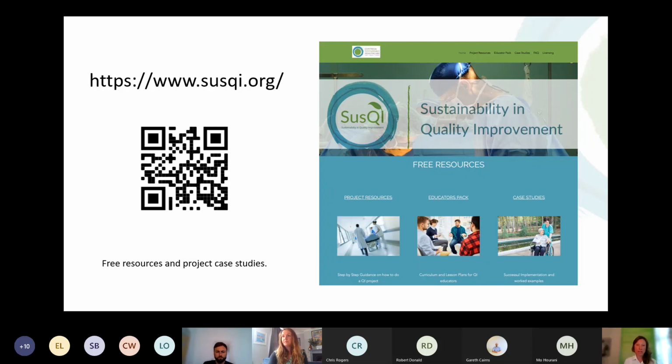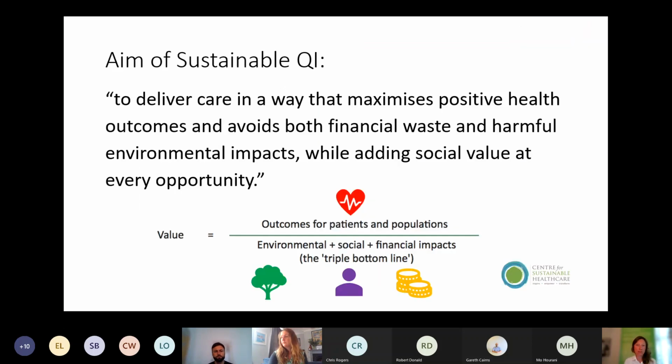So I suppose the place to start can be the aim of the quality improvement effort. Here we've defined it as delivering care in a way that maximises positive health outcomes and avoids financial waste. So nothing different there, really. This is the different bit: obviously you're avoiding harmful environmental impacts while adding social value at every opportunity.